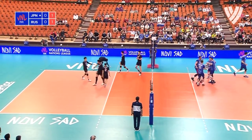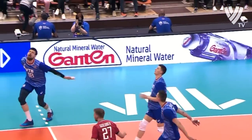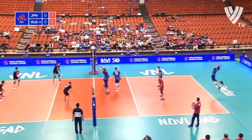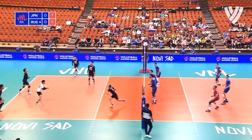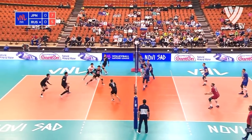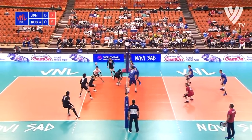The ball away, they get the touch. There's Kliuka with the first spike. And a small cough had to be dealt with, and was. There's the set. Once again, blocking, inch perfect from the Russian blockers.